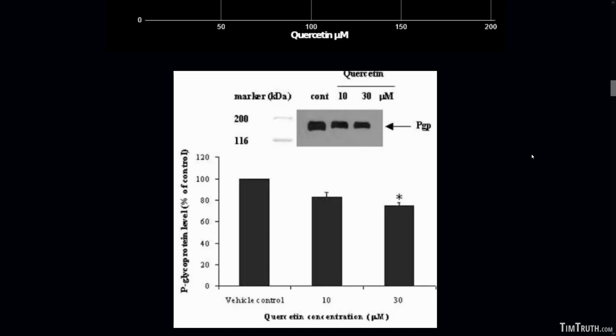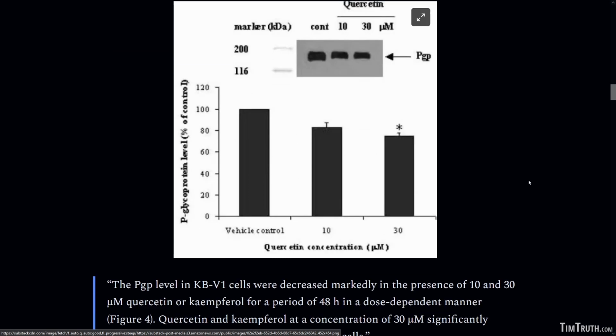Then there's this diagram from the paper as well. We can see more Western blots showing the control has way more PGP than once the quercetin is introduced. And this is also in column chart format down below. We have the control with no quercetin on the left, and everything else is normalized to that being 100%. Then with 10 micromoles of quercetin, it goes down to 80%. And with 30 micromoles, it goes down even further. So a dose-dependent reduction in P-glycoprotein levels.